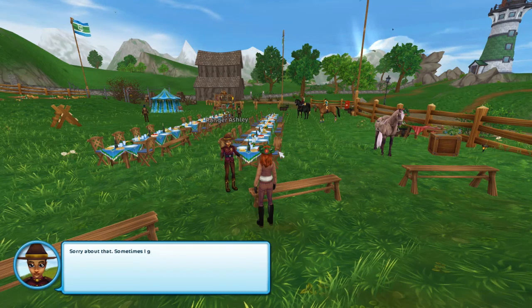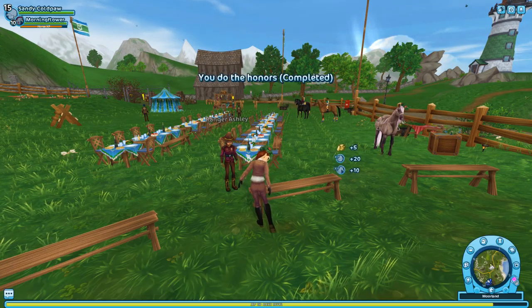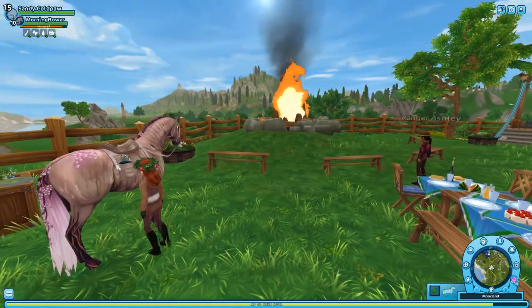Ahem. Sorry about that. Sometimes I get a little carried away. Good job with the fire. Very safe. Yes. It's very nice looking.